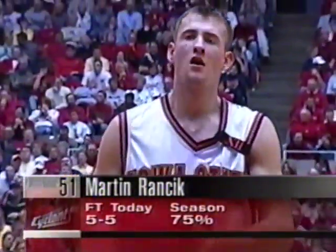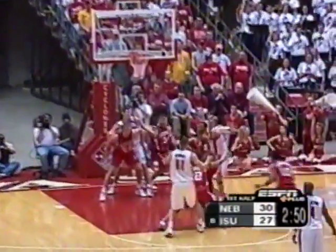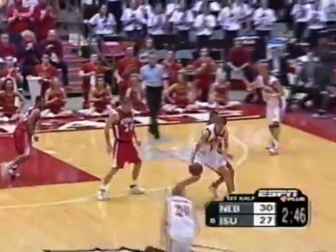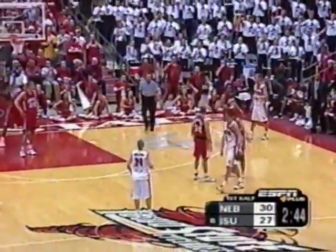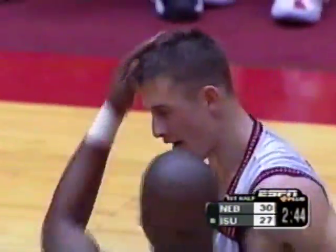Rancik trying to make it a 2-point ball game now. Was short with that try. Power trying to slap it out. Picked up by Rancik. And the Cyclones have it down 3, and another foul on Nebraska. That one's on John Robinson. He's going to go back to the line. Now he could make it a 1-point ball game. Still 2:44 left in the first half. Collier. Got to be disappointed in that rebounding effort by his Cornhuskers that time. Not controlling the rebound after the missed free throw.